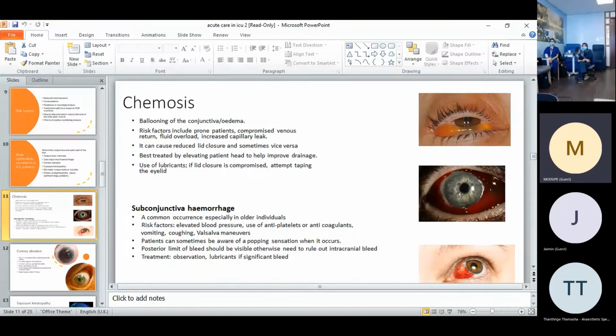If the patient is conscious, they may tell you that they heard a popping sensation in their eye. But usually it is painless and it doesn't affect the patient's vision. There are two pictures here. The first one shows very extensive subconjunctival hemorrhage, while the lower one just shows a mild subconjunctival hemorrhage.